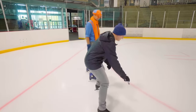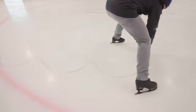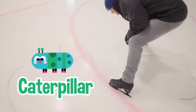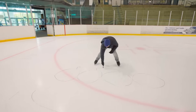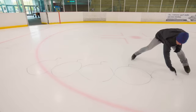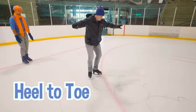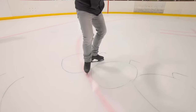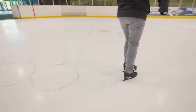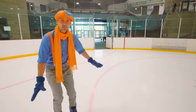All right, so this will take just a second. I'm gonna draw kind of, I don't know what I'm drawing, but it's gonna look like a caterpillar at the end. One more with a smile. So what we're gonna do with this, we're gonna go heel to toes. We're gonna go around the caterpillar. Looks doable. All right, heels to toes. Here we go.